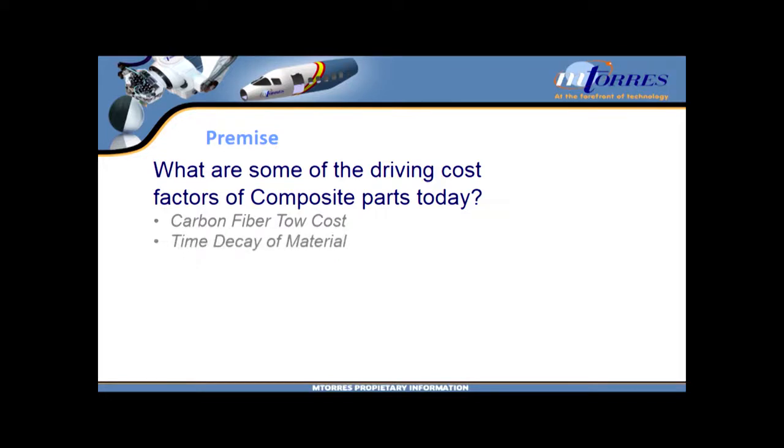The time decay of the material. The resins that go into carbon fiber are a volatile organic compound. The moment you mix the ingredients together, it starts breaking down. And you have a certain amount of time in which you can use that material to make an aircraft part before the FAA says it's no good and you have to get rid of it. They go through a lot of steps to try and slow that process down, but there's always a clock running.